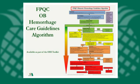This is just a guideline algorithm that we put together for our initiative. California has one. Just about every other state that has an obstetric hemorrhage initiative has one. It's really just a guideline, something you can put on the wall to remind you, if you have a certain amount of blood loss, what stage of hemorrhage are you at, and what are the things that you should be considering?